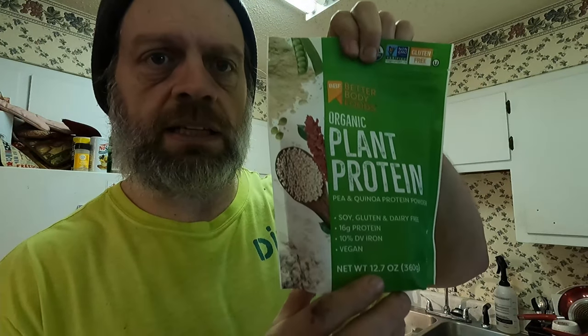Anyway, I went to Walmart today to get a few groceries, things I can't get somewhere else. I'm not really looking for more protein today necessarily. I've got enough to last me a month or so. But I just noticed this new thing. I'm sure it's not new. Organic plant protein.